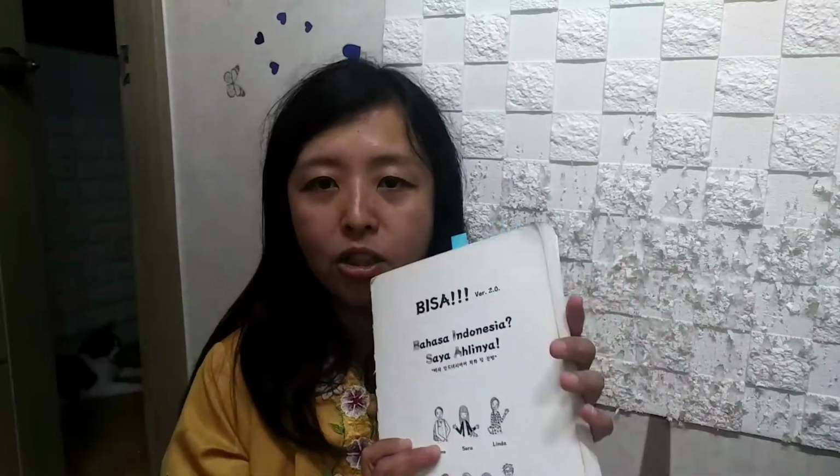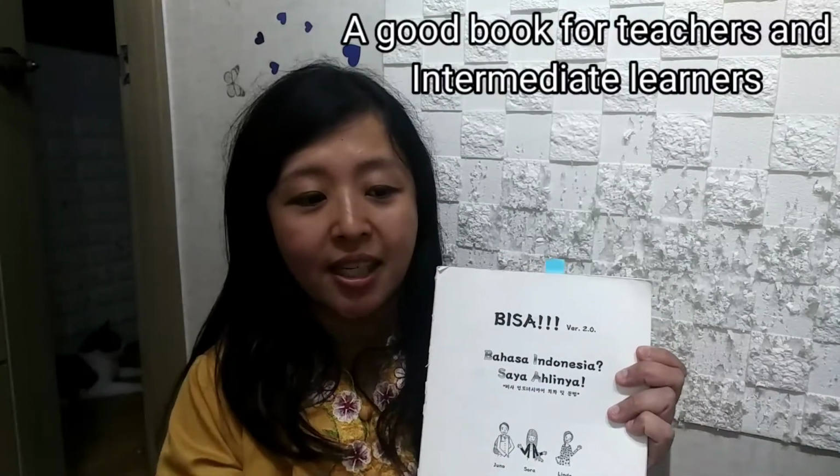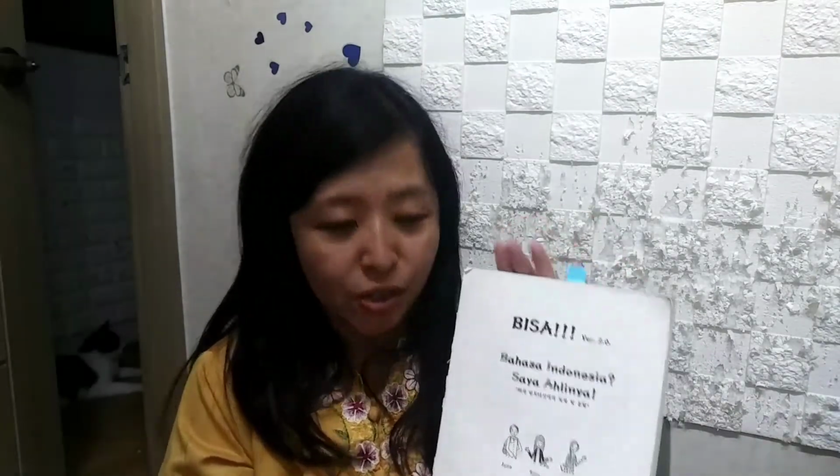This book for Korean learners can be difficult because it has no answers. So the exercise part, if you fill it out, you will never know whether your answers are correct or not without a native Indonesian or without a teacher. But this book is very beneficial, especially for teachers, because it's really easy and has an exercise part at the back. So for teachers, this book is good.